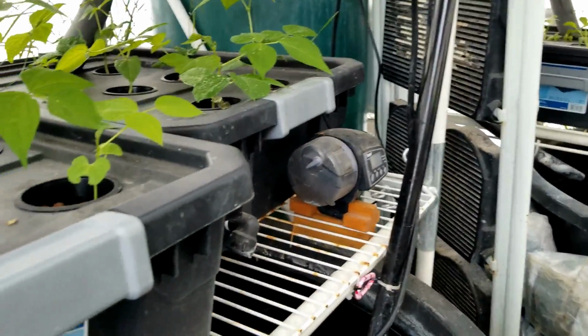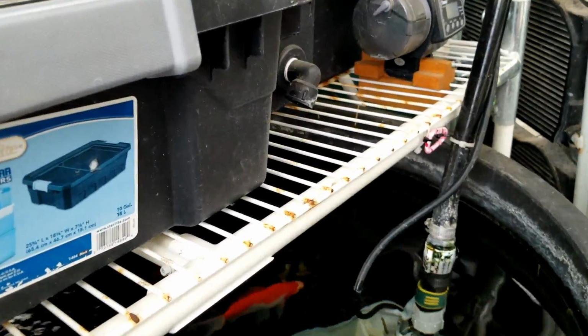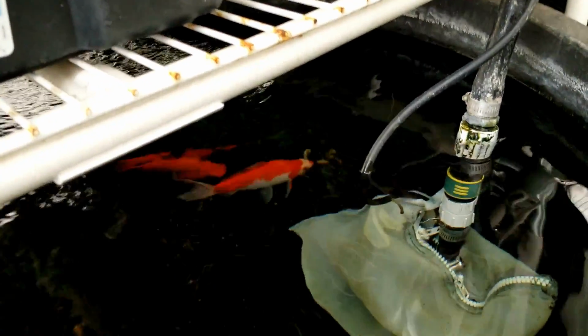And I find that goldfish are the best for being able to take them out of the tank and be able to scrub that tank down. I do that every few months and just clean everything out. In fact, you can see the algae growth that's beginning to build up in the tank, and I'll probably need to clean these here in another month.